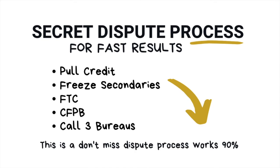After you get the alert from the CFPB that the company is investigating your complaint, they're investigating your complaint. This is the time you want to call the credit bureaus. Now listen, credit companies can't do this on your behalf. Like some of them might, which is fraud, but listen to me. They can't do this on your behalf. This is why it's so powerful that I'm telling you this. When you get that email, you want to call the bureaus, right?